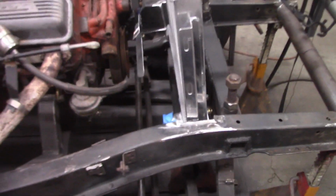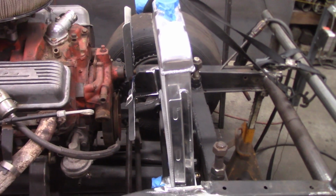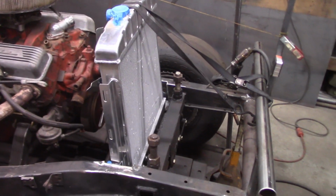So the purpose of going through that was to get the radiator to drop down a little bit. I don't know if you can see, but when I cut the frame, I actually angled it so the radiator was going to be at an angle, because, you know, radiators at an angle looks cool, and that makes it a race car because the radiator is mounted at an angle.